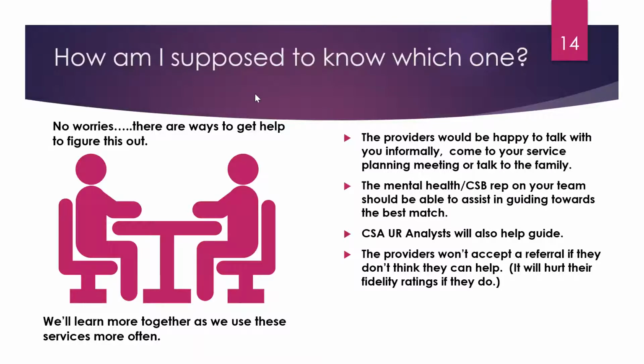I have heard from all the providers that we've been talking to who are very excited about learning these new skills that they are more than happy to talk to you. They will come, virtually, to your service planning meeting. They're also happy to talk to the family. So if you have a parent who's a little bit on the fence about what they want to do, you can see whether the provider would be willing to have a quick call with them.